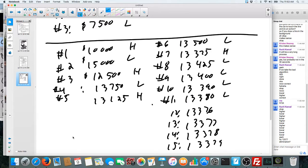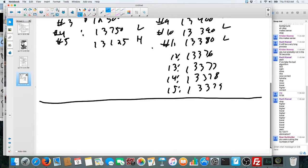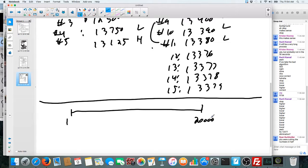Eliminating what? Right. So the cool thing about cutting the numbers in half, at least until after a while I stopped being able to cut the numbers in half because my ability to do that kind of math in my head went away. But all of the prices exist on a number line between 1 and 20,000, right? So if I guess 10,000, in the middle, and you tell me it's higher than 10,000, it's higher than every single number less than 10,000.